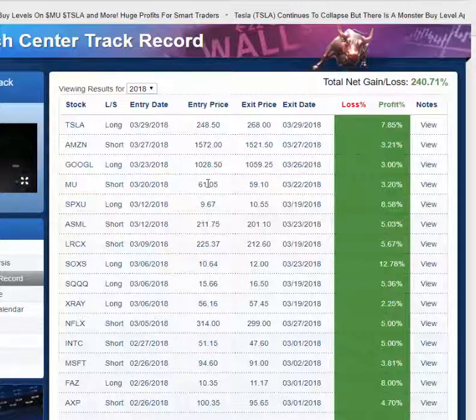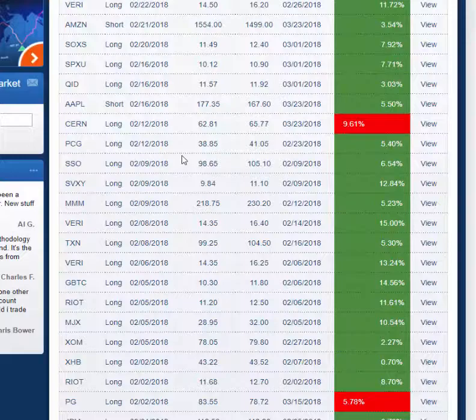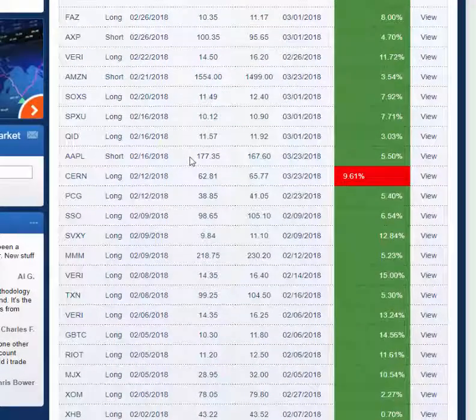Google, I mean, you just name it, folks. They've been knocking it out of the park here. Here, I can just scan. Look at all these trades, by the way. These are all swing trades, and look at them for the year. And again, we do have a few losers out there.